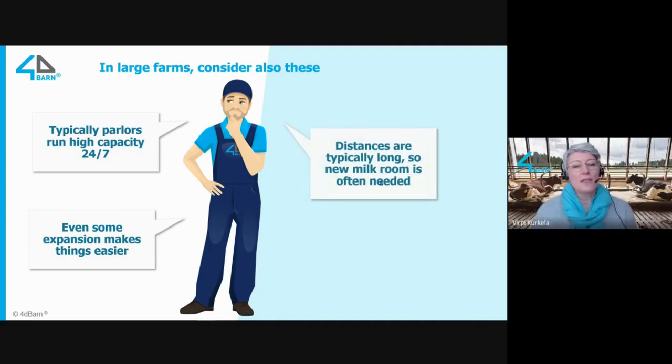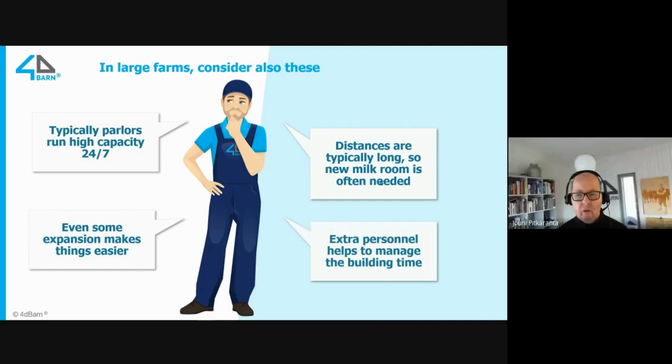Then on a large farm, distances between the robots are typically long, not in one pen, but in different pens and buildings. So quite often you need a new milk room. You should consider that. There are lots of people from robotic companies in this meeting, so of course you know this issue, and each company has its own limitations on how long the milk pipes can be. But you need to understand in a very early phase that there might be a need for a new milk room somewhere.